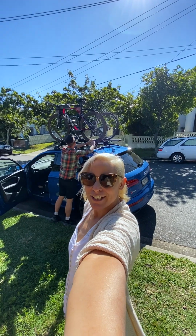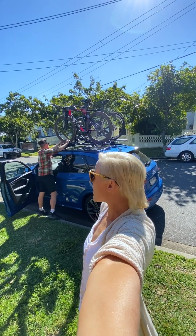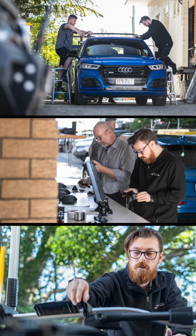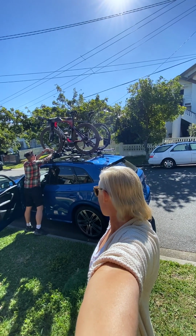Hi everyone, Sarah Crowley here. Just really excited to be heading up to Hervey Bay this morning. So we've just been packing the bikes on the roof of the car right now. And just wanted to make a big shout out to Thule Australia for helping us out with the roof racks here to put the Canyons on the roof. And you've got the new Audi here as well.